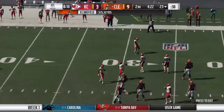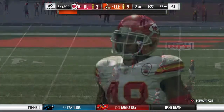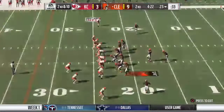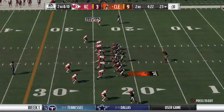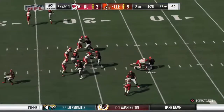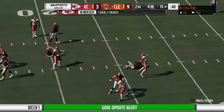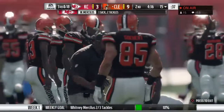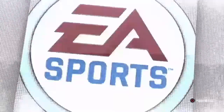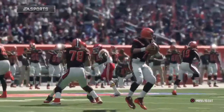And will they maintain that balance? Time to find out. And nearly picked off. Surprising to see a defender of his caliber let it get away, but it does get away, and it's second down. Back to throw now on 2nd and 10. And he's taken down. A Chiefs sack. Whitney Merciless. Coming hard on the blitz. He dumps him for a loss of 8.